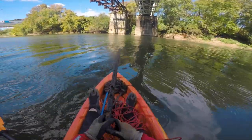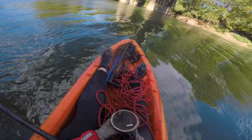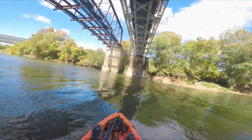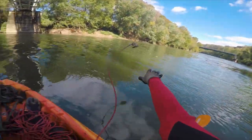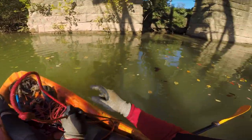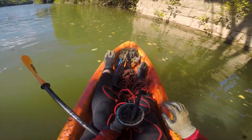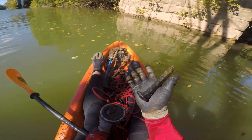I'm gonna point the pointy end away from me though. What do we think about that? Huh. Probably a piece of the bridge too. Hey, there we go. Finally got a railroad spike.